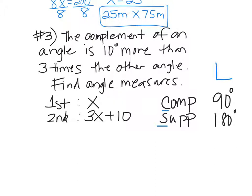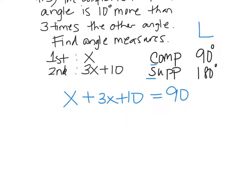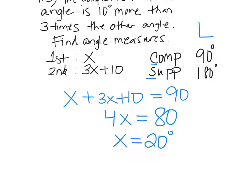All right, so let's set up our equation. Since they are complements, they're complementary to each other, we would set up x plus 3x plus 10. So the first angle is x, the second one is 3x plus 10, and they should equal together 90 degrees. Okay, and then you solve. So we get 4x, and I'm going to subtract 10 to the other side. So x would equal 20 degrees.